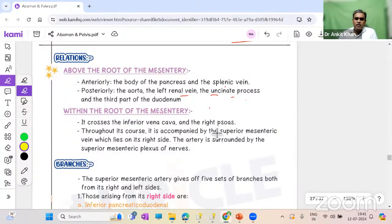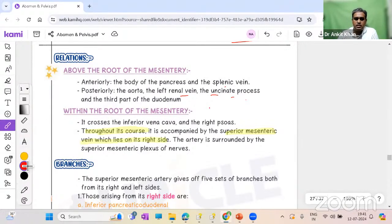That way. Here, remember, throughout the course, it is accompanied by the superior mesenteric vein, which lies on its right side. Now, this is an important part, that it is lying on the right. The vein is lying on the right side. What I mean to say is, this is the superior mesenteric artery, and on the right side of it will be the superior mesenteric vein.